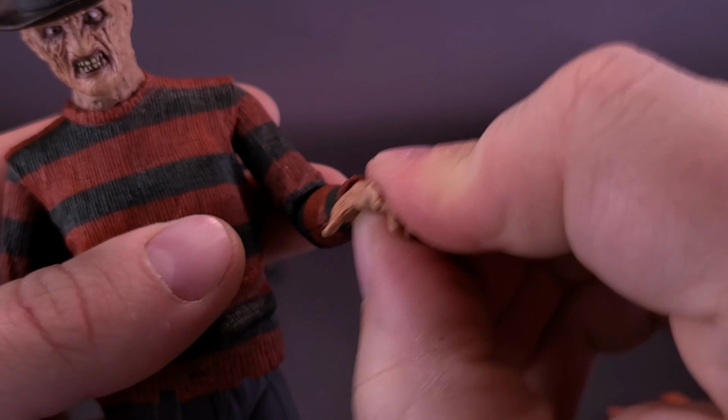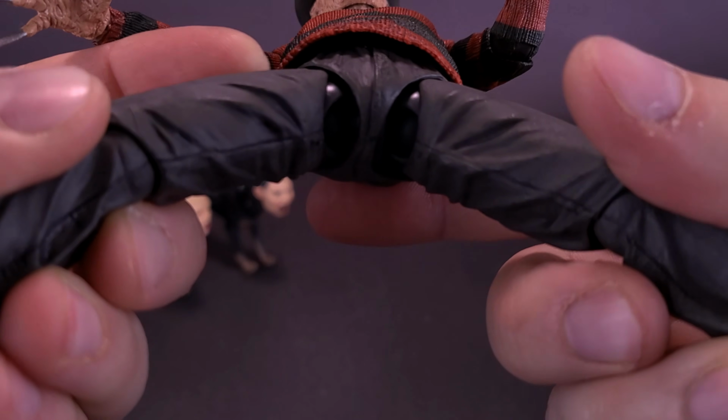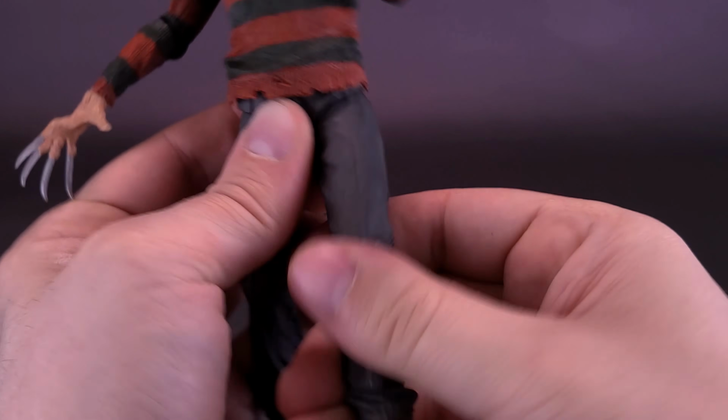They're on ball joints, after all. You can also hinge them back and forth. Upper torso is on a ball joint as well. The legs split the same way as the original one. They seem to be on ratcheted joints on the insides of the legs. You can bring the legs forward. You can bring the legs back.